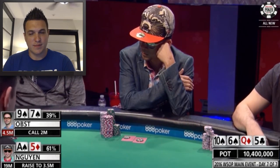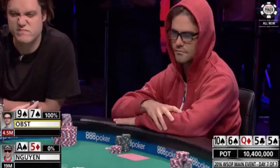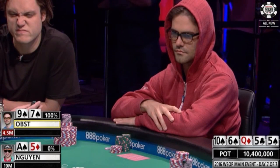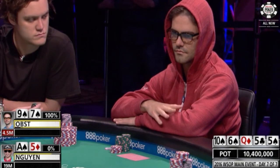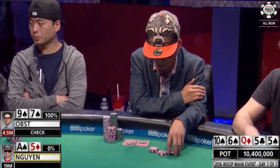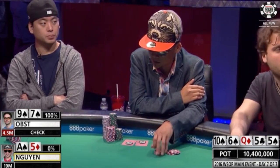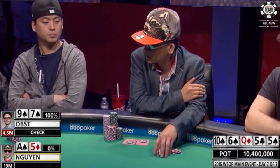Let's see what the river is. The river card: the 5 of spades, and Obst rivers his flush, not a straight flush. Win with trip 5s. Well, the gamble pays off. Obst should have at least 30 bigs at the end of this action. Obst checks it over to win. And Queen definitely will bet here. Trip 5s feels like a monster the way this hand played.